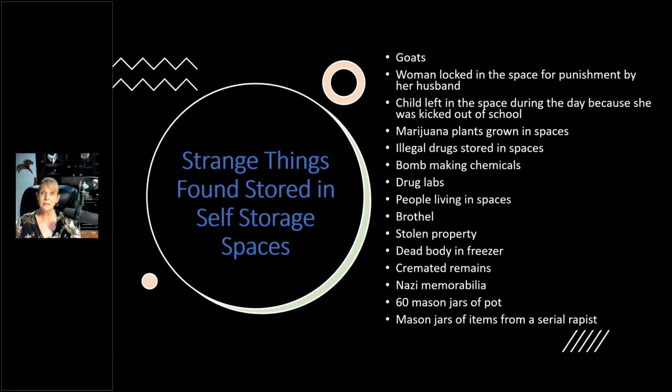Cremated remains. Northern California had one of the biggest stings, where this person was saying they were taking these remains up in an airplane and putting them over the mountains or whatever. And they never did. They put them in the storage property, but they charged the people for it. Crazy weird stuff. Also, my friend Pam Domingue gave me some good ones too, because they found some Nazi memorabilia, and also 60 mason jars of pot. I love that one too.